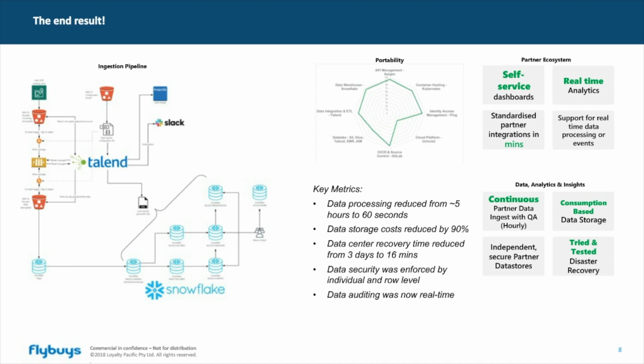Yeah, so we've basically established some pretty strict data handling processes. So encryption at rest, encryption in transit, all PGP encrypted before we get it. You can see in the ingestion pipeline, data landing in, and I know it's quite small, so apologies for that, but basically landing in an S3 bucket and Talon picking it up.